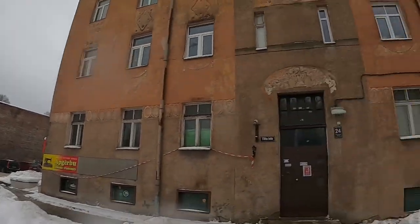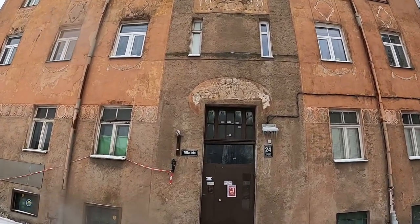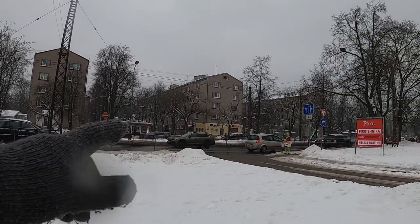Another thing I would like to tell is that, for example, check this building. It's built in 1910, so more than 100 years old. Here in Sarkandaugava there is a good mix of buildings like this, built more than 100 years ago, and very typical Soviet brick buildings you can see there in the distance, called Khrushchevkas. And let's go inside the block house buildings.